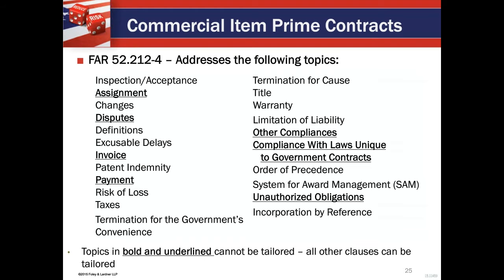What is very important is typically FAR clauses are non-negotiable. You can negotiate whether they're in or they're out depending on whether or not they should apply to your contract, potentially. But you cannot modify them. You can't go in and redline the clauses with the government. Don't try it. It doesn't really go over very well.